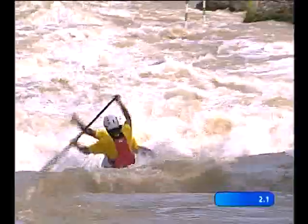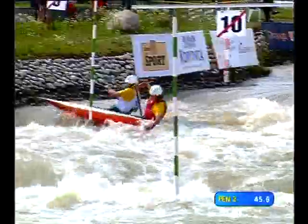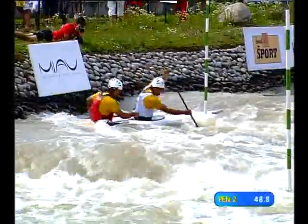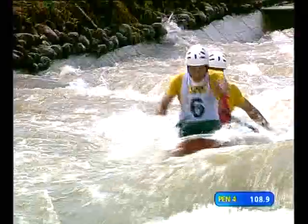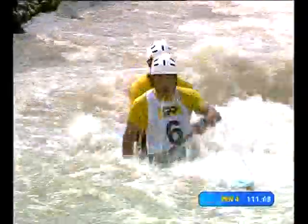First boat on the course is China's Hu and Shu. Now these are two people in the boat. Both are kneeling and both are using one-bladed paddles, and the idea is to hit as many of the strokes together in synchronization as possible.